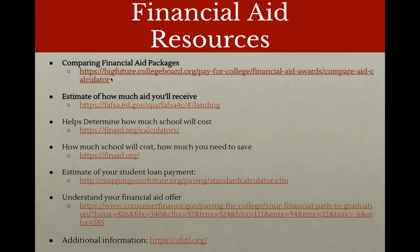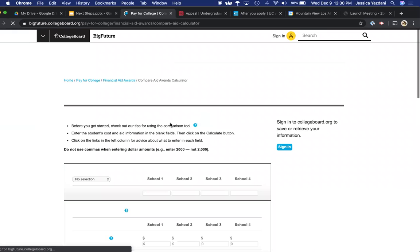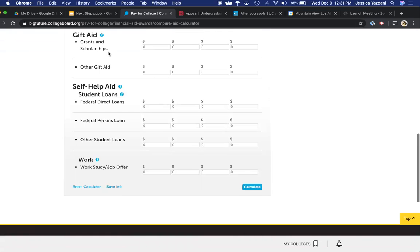College Board has this Big Future resource where you can actually put in how much it's going to cost for each school, how much each school is offering you in grants and scholarships, and then you can calculate the costs at the bottom, and then it'll show you which college is going to be the most affordable, which one maybe is offering you the least amount of loans and the most amount of scholarships and grants.